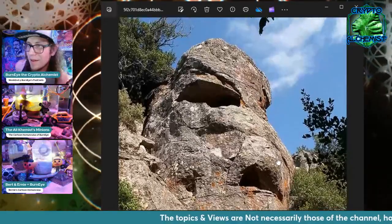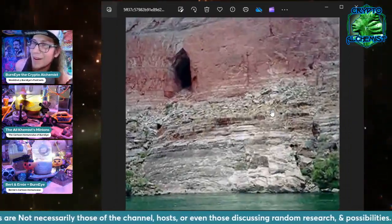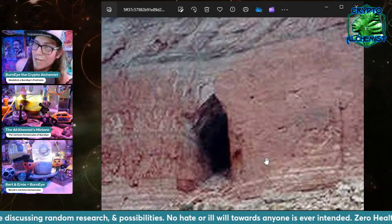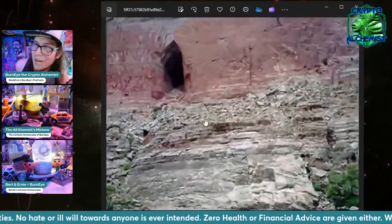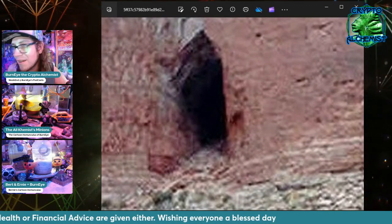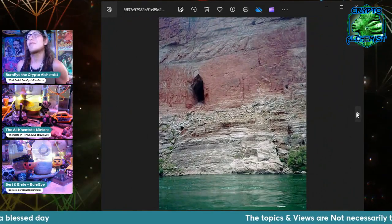Here we got a clear rock face. You like the rock face? All right, so here is one of the cave entrances into the underground cities of the Grand Canyon complexes. This is the Colorado River, and boom, up you go. There's the entrance in. How can you deny? Is that where Kincaid's entrance was? No, there's many of them.